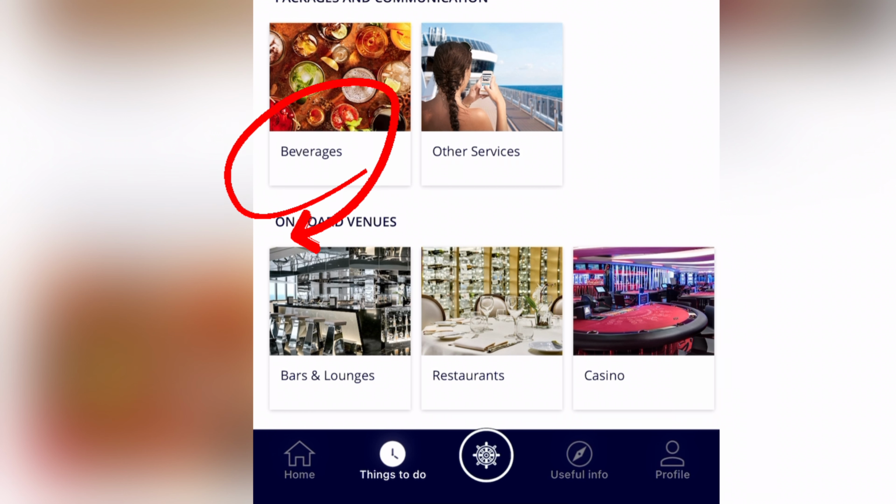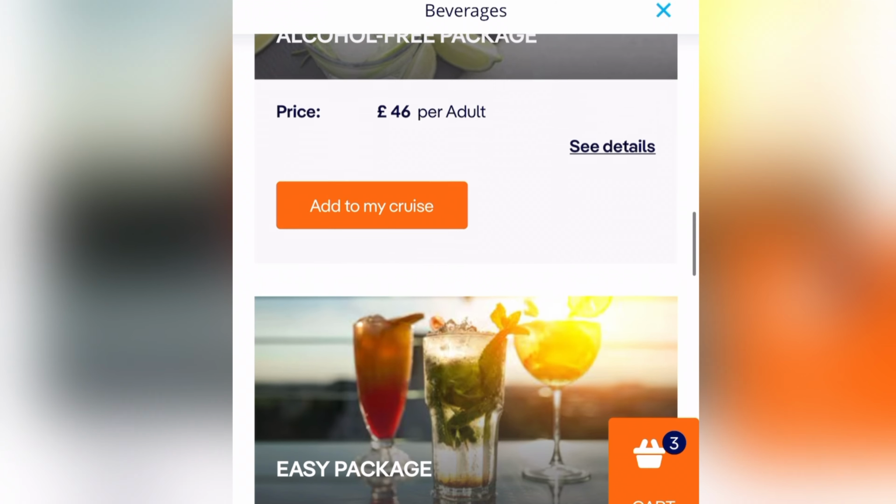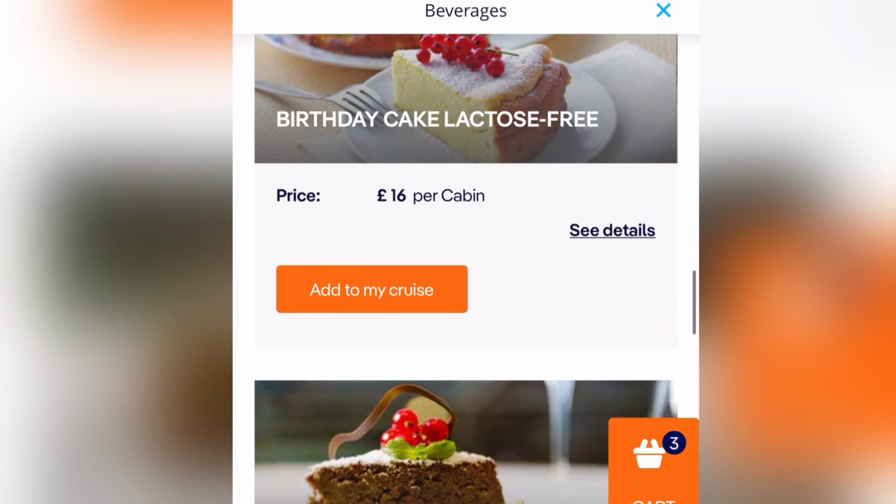Now there are 5 drinks packages to choose from on MSC Cruises. I just want to point out that the Easy Plus package and the Premium Extra package are the only drinks packages that can be used in specialty dining restaurants. Drinks packages are a lot cheaper to pre-book, as you can expect, and the average price for an individual drink, for example a G&T or a mojito, is about £9.